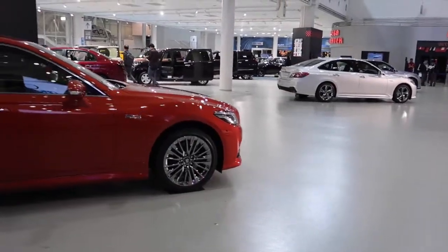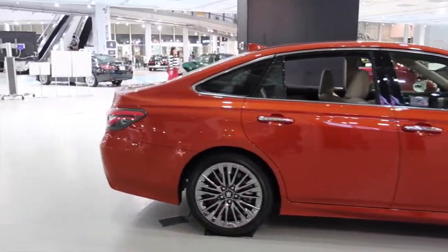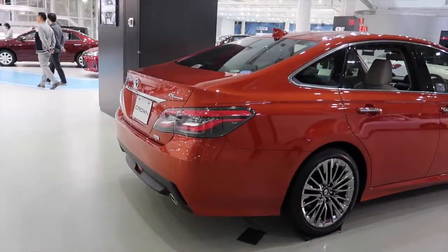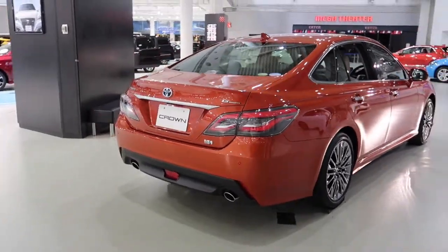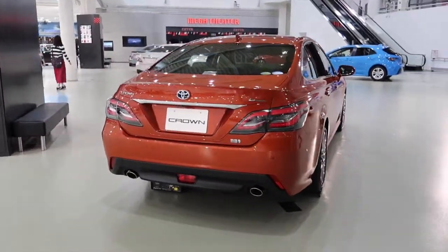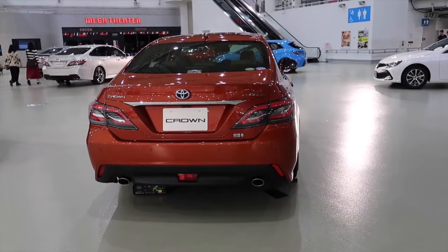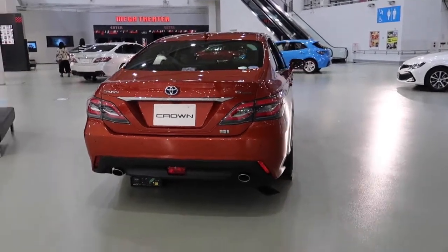There's a few models of the Crown. Kind of looks like just a one-upper on the Toyota Camrys, or kind of similar. It's like a Lexus and a Toyota Camry actually had a baby. I don't know.